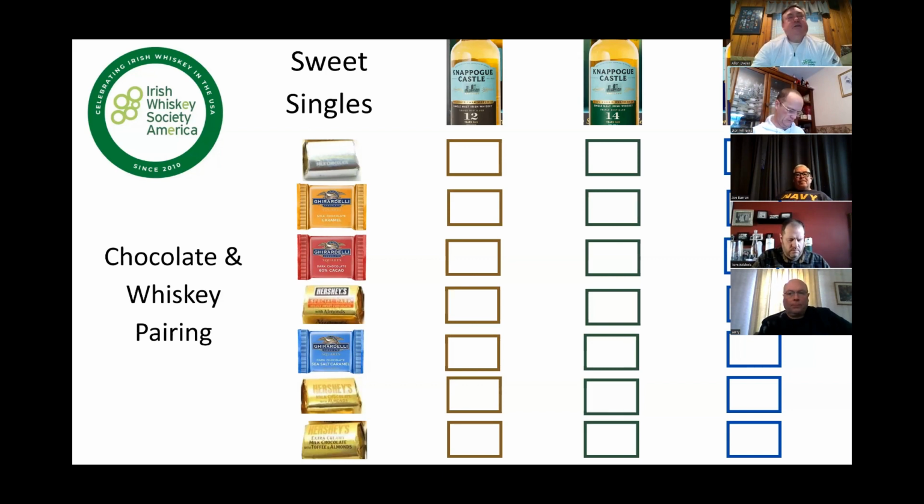I feel like the chocolate actually makes the whiskey a little bit more peppery.